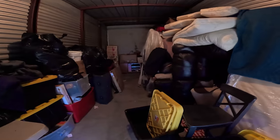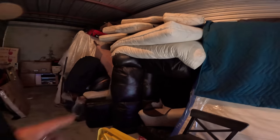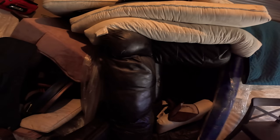So some of this stuff's going to the dump that maybe shouldn't, but that piece, I feel both those trunks really should go, as well as this couch right here. It's like got poop or something on it, mud. I don't know what they got on there, but I know they had dogs. Maybe a dog poop on it, I don't know, but it's nasty, it's thrashed.